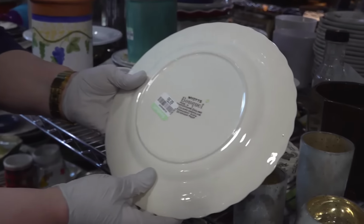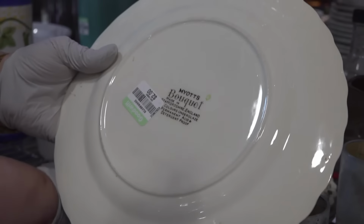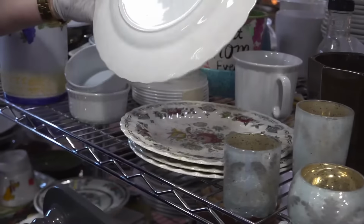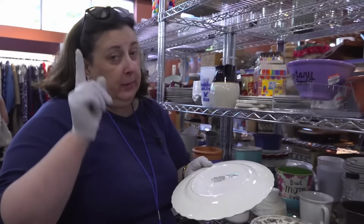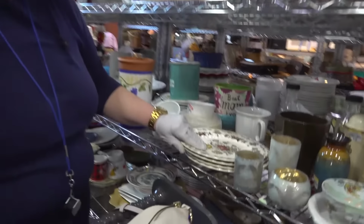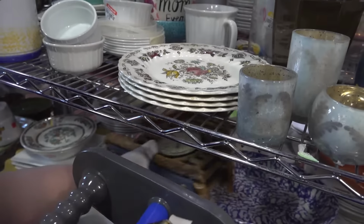These are Myotts. Bouquet is the name of the pattern, made in Staffordshire. So those are really nice. And it looks like there's 4 of them here. What do they want for them? They want $2 each. So these are $18 for one. They have to be in good condition, so you have to look at the condition as well. Those are nice for 4. So 18, 36, and 36. So 72. I don't know if that math is correct.